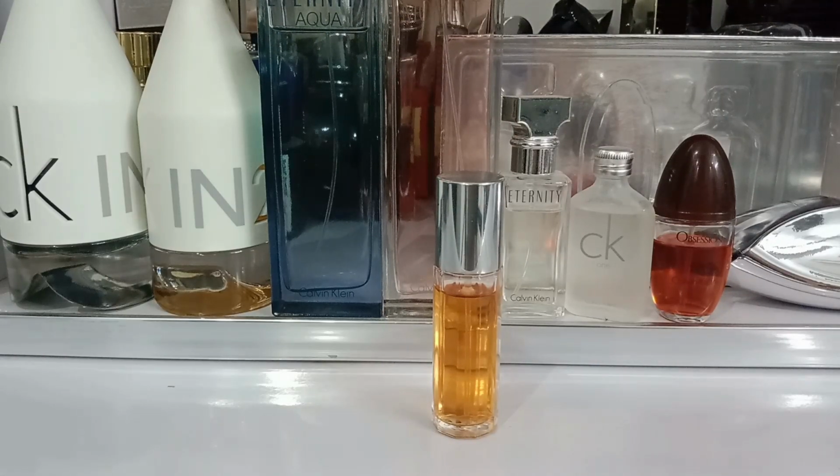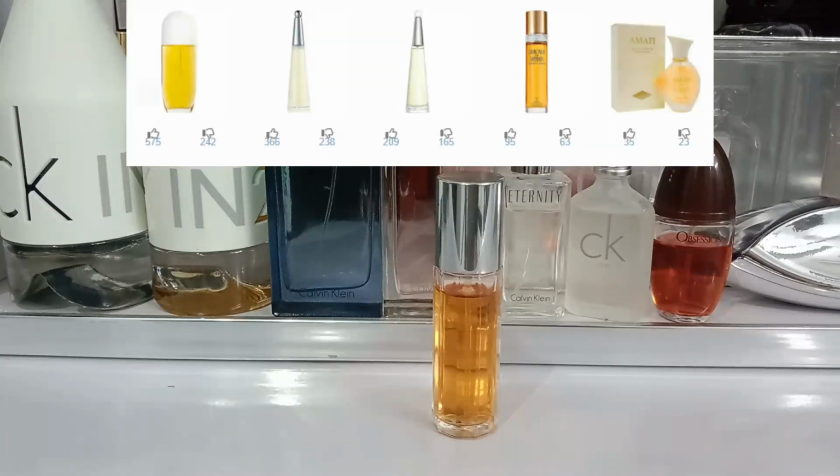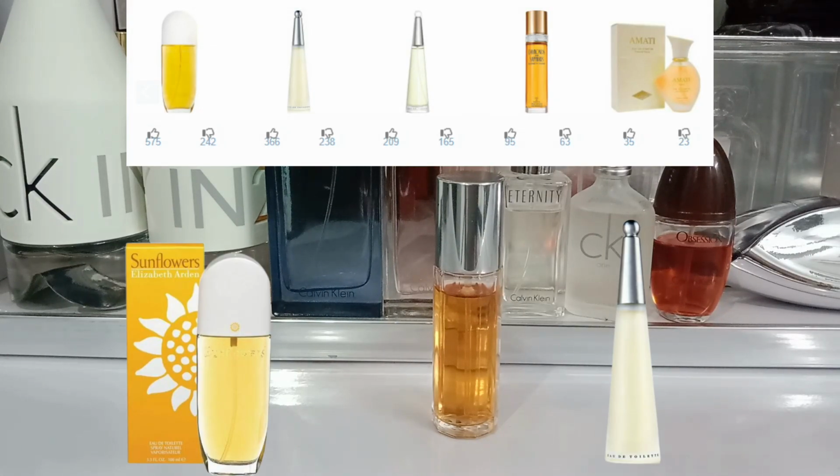The similarities to this fragrance, most people have marked this fragrance similar to Sunflowers by Elizabeth Arden. So there are some differences. The scent profile is literally the same, but Sunflowers does not have any herbal, green, aromatic, or spicy accord as you can find in Escape. So if you don't like herbal spicy notes, you can go for Sunflowers by Elizabeth Arden, but it is not as long lasting as this CK Calvin Klein.